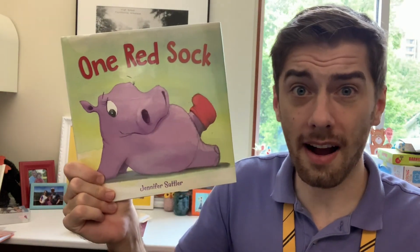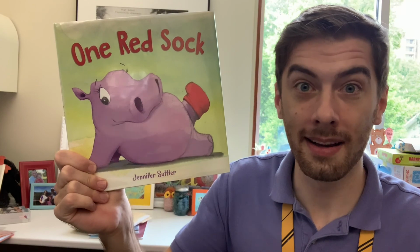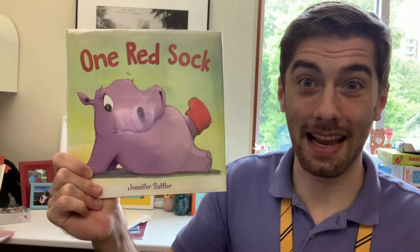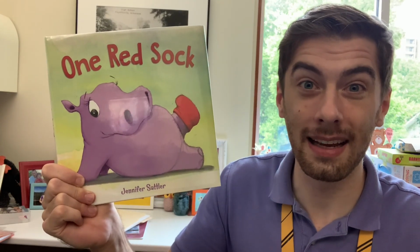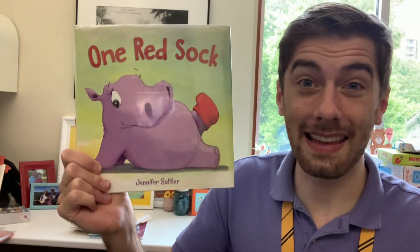Do you like it when your socks match, when they look the same? Or do you like it when they don't look the same and you have on two different kinds of socks or two different kinds of shoes? I think that's kind of fun. That's the end of this book.